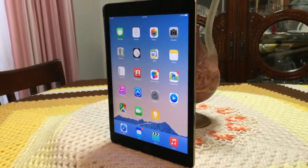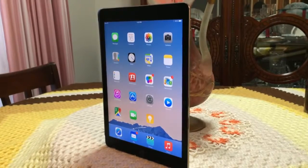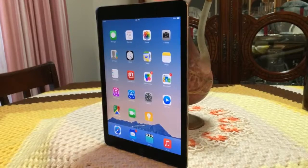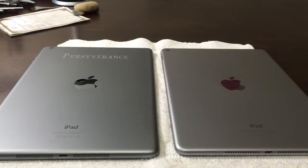The iPad Air was a great new era for iPad. It was slim, fast, and elegant. It was the way Apple intended it to look when first introduced in 2010. It meant so much for me that I went and engraved one of life's greatest messages on it.